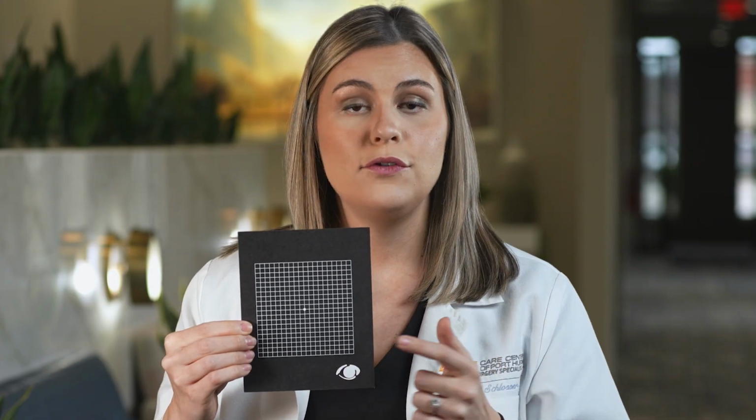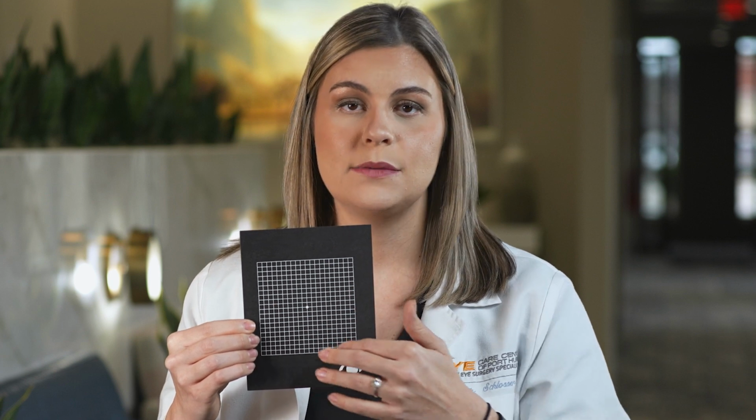day or two. If you do get a new spot that looks really distorted or wavy, or a big area that's missing, chances are you could have a new bleed or something inside of the eye that has converted your dry macular degeneration to wet, or has caused your wet macular degeneration to leak even more. And so coming in promptly is the best way to recover that vision and get it back on track.